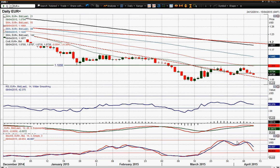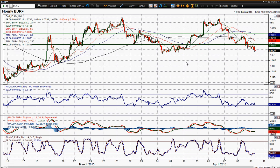Now this is beginning to show through on the momentum indicators, although the RSI and MACD lines are not too bad yet. The stochastics are certainly falling away, and it looks like we're now manoeuvring for, well, a test of that 107.12 mark. We're only sort of 20-30 pips away from that. This is the hourly chart, and this is sort of zoomed out quite a long way, but 107.12 is certainly that support that's coming under threat.